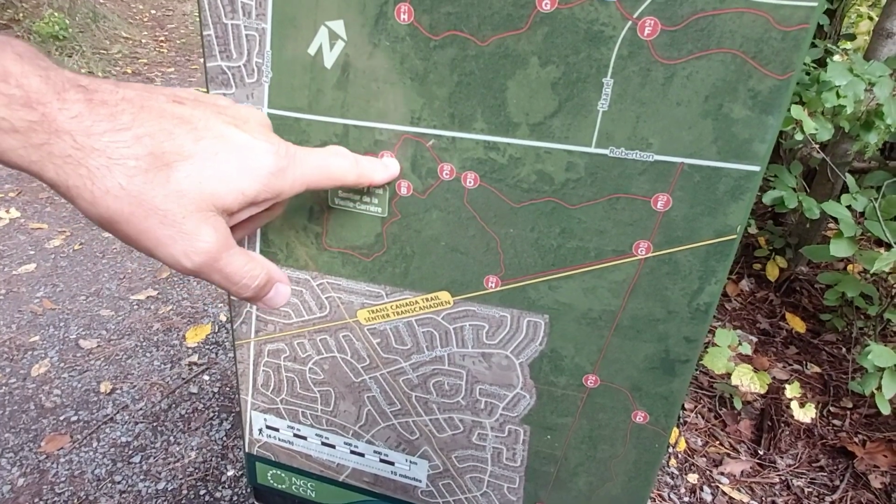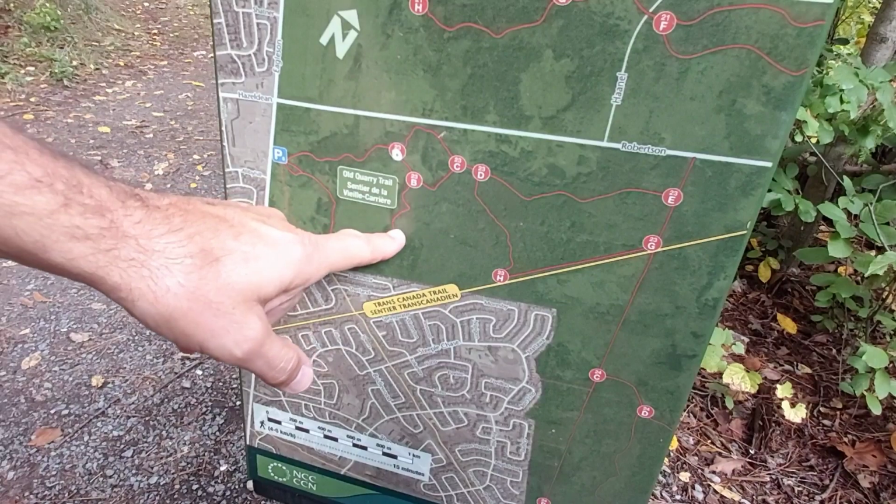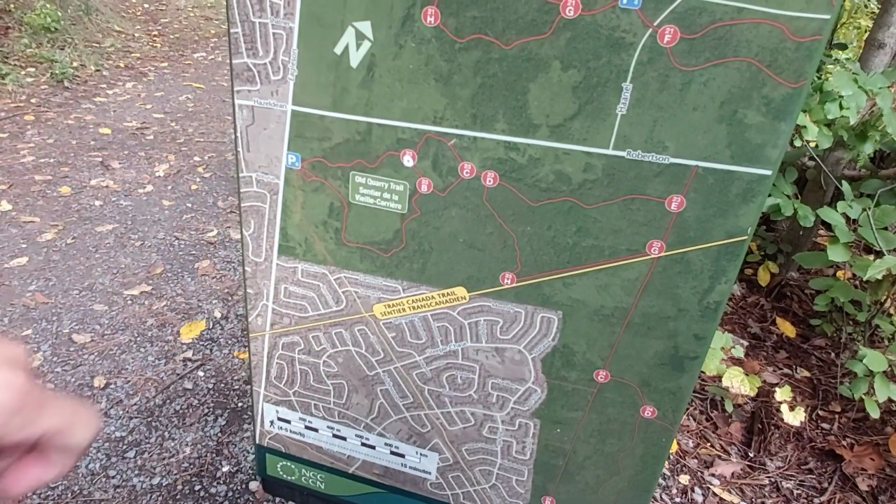And where are we going? So if you want to go to 23C here, and then work our way back to 23B, it'll take us right back to where you park. Sounds good to me.